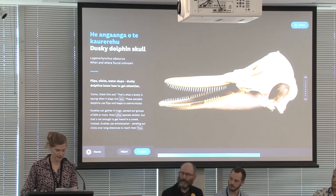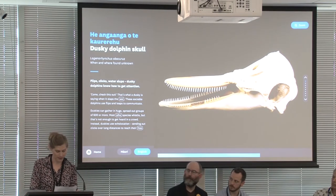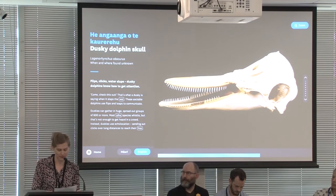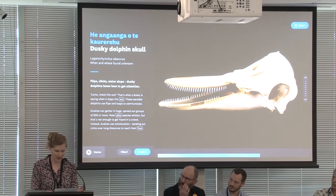And here's the screen for the dusky dolphin. The visitor can scroll down for additional stories called kete. Where did the information for the stories come from? We worked with both Te Papa and external scientists and experts, media researchers, and a Mātauranga Māori expert, Brad Harmy. Could we say everything we wanted? Sometimes a challenge. We had about 60 words and limited media for an optimal visitor experience.